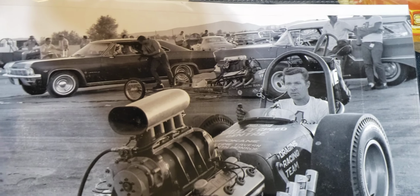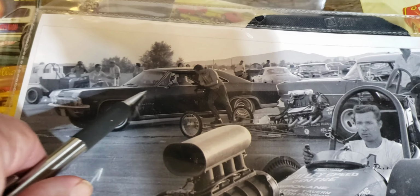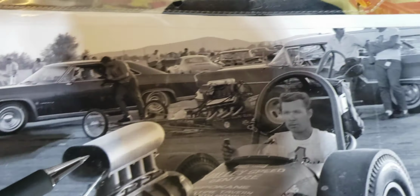Here's a black and white guy sitting in there. I don't even think he's posing for the picture. Might have shown this one before. I don't know. That 65 or 6 looks pretty familiar there. Check that thing out. Yeah, is that a wagon? Oh my god, it's like an old Buick or something wagon. Oh man, that's cool. That's cool.